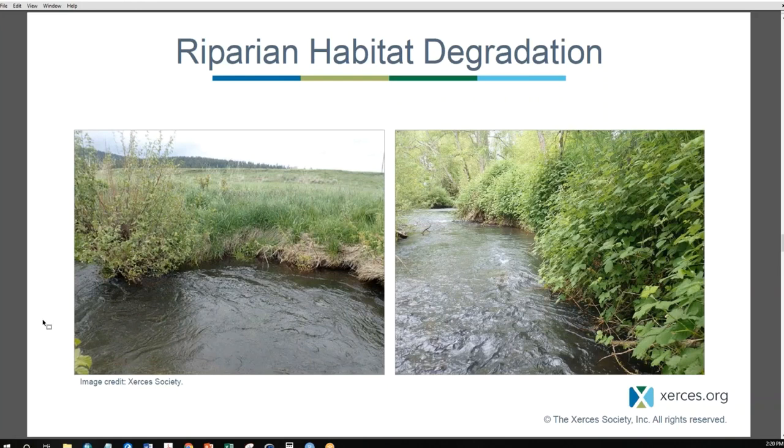So I wanted to show a couple examples of where habitat degradation can have an impact on freshwater mussels. The first image on the left, just to orient you, as you're looking across the bank, to the left is the upstream portion of a creek. This is in the North Fork John Day Basin in Oregon. There's a backwater eddy that you can see with some water swirling around the bank here.